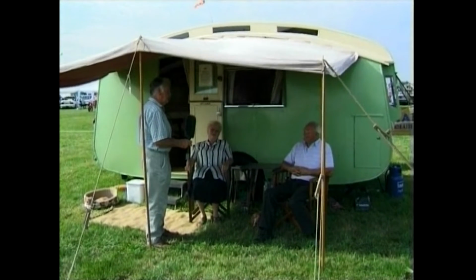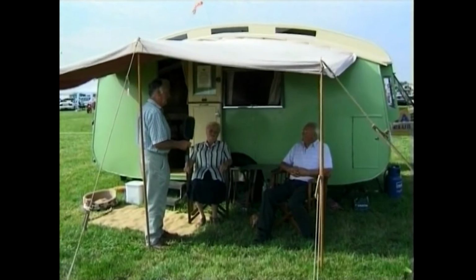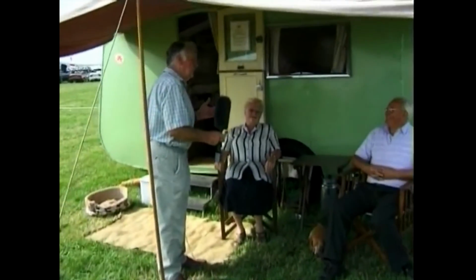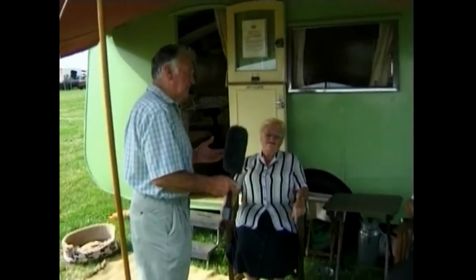Winchester seems to be a common name coming out of the annals of history. Rolls-Royce caravanning, it was Rolls-Royce caravanning in those days, was it? That's interesting to know. Now, what makes a couple like you have a vintage caravan like this when there are so many modern caravans with all the facilities in them?